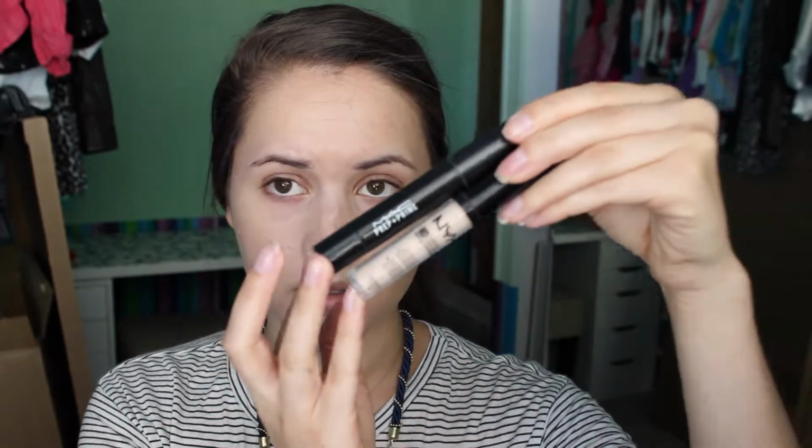And I'm going to go in with my under eye concealers. And I use two. I use the MAC Prep and Prime in Light Boost, and then the NYX HD in Light. I like them both together because the MAC Prep and Prime is a little bit more hydrating, and it just gives you that brighter color. And with the NYX, it's a little bit more full coverage.